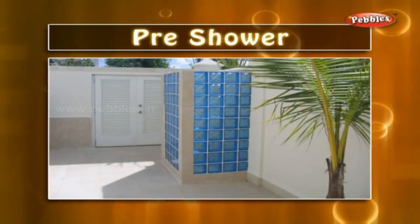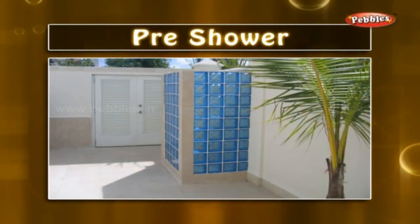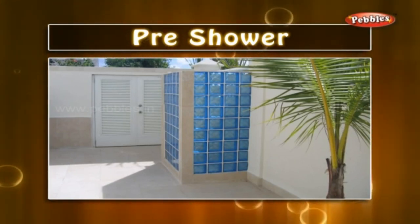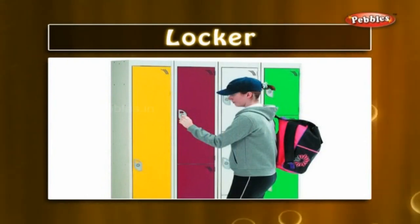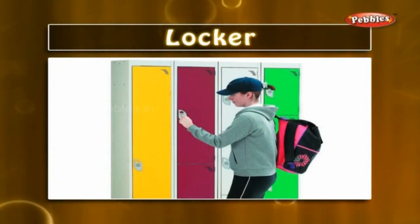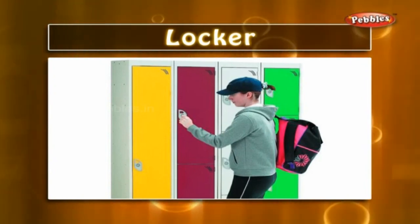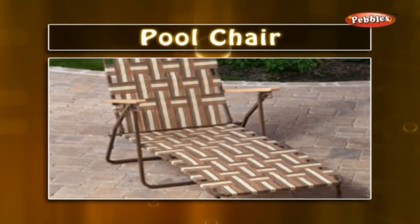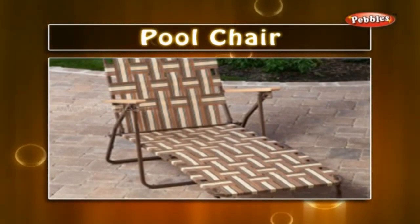Pre-shower. We must take a shower before entering in the swimming pool. This helps to keep the water in the pool clean. Locker. Lockers are to keep our belongings safe. We keep our clothes and other belongings in the locker before entering the pool. Pool chair. We can relax on the pool chair after swimming.